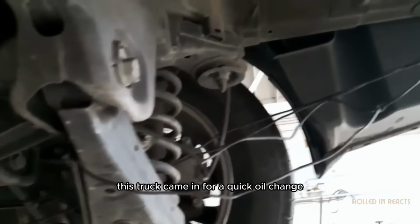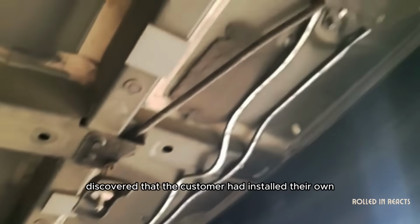This truck came in for a quick oil change when the mechanic discovered that the customer had installed their own underglow kit all by themselves.